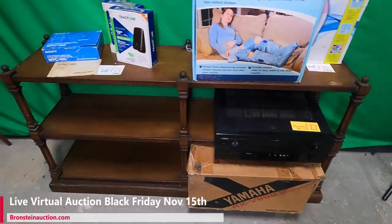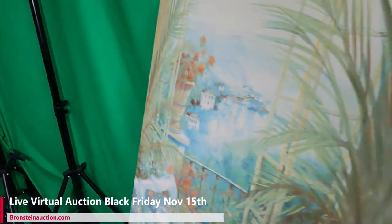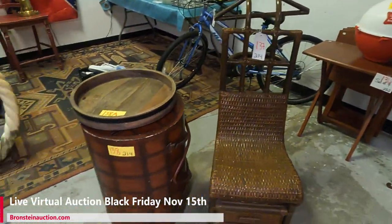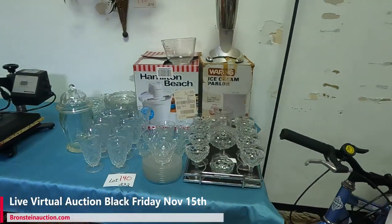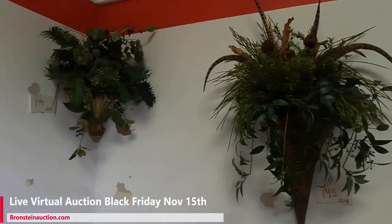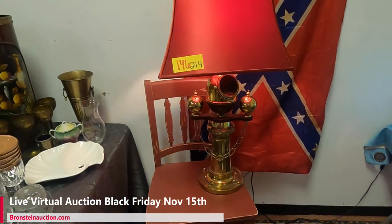We have a stereo system, track phones, Sony water-resistant camera case. Really nice piece of artwork right here. Some great items, guys, so be ready. More decor galore, guys. Nice Huffy bike in the back there. We have swim gear. Look at this nice kitchen lot right here. We have Hamilton Beach ice cream maker. We have a drink maker, a shake maker, all kinds of decor. We have the nice Guinness light up sign, the heat press, rebel flag. Yep, I'm right down here. Look at that lamp. Cool stuff.